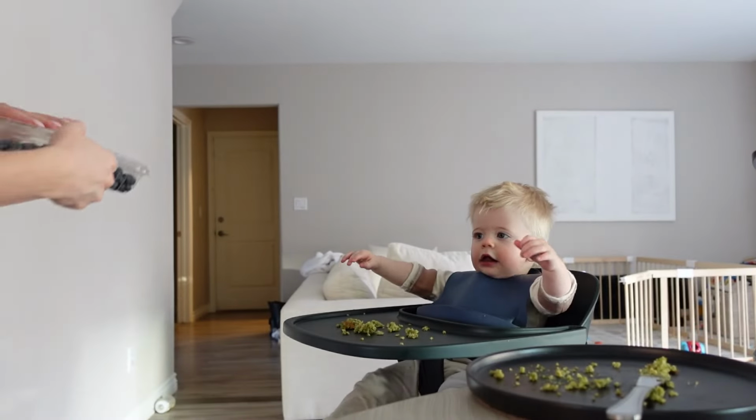I also saw something like, as long as they're also getting fruit, you don't have to stress about it too much because there are a lot of good vitamins in fruit, and unfortunately toddlers are just naturally very picky, so we do the best we can.